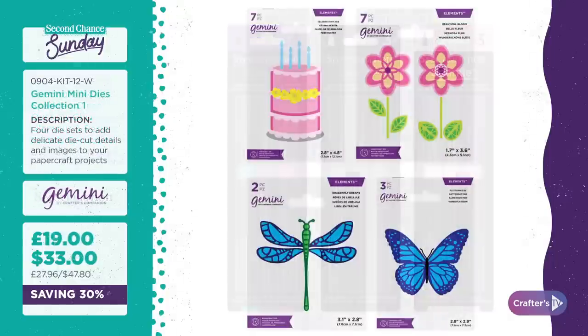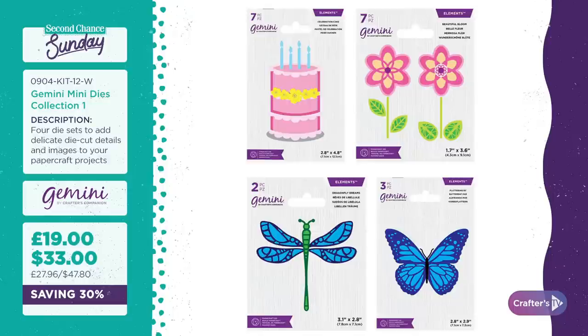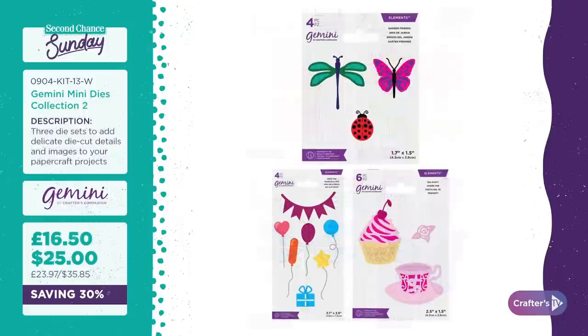Now, we've also got some mini dies available for you on the show. These are designed to work in your Gemini Mini, but of course, they'll work in all of your die cutting machines. They're really super cute. There's a couple of different ways of getting these. That's collection one, £19 or $33, saving 30% there. Or there is a collection two, which is this one, £16.50 or $25, saving 30% there.